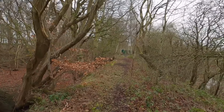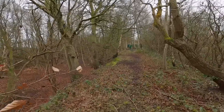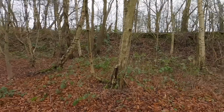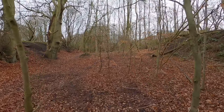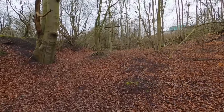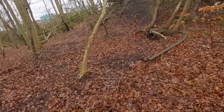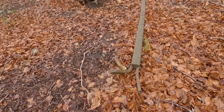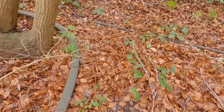Looking back where I've just started, and I'm going to head down to the other side. Down at the bottom, I can see rails. I can see rails up there. We're going to go to the very end, back towards the 511 road, and we'll pick it up at the very beginning. But here, look at this rail. How on earth do you get it in that shape? What the heck?